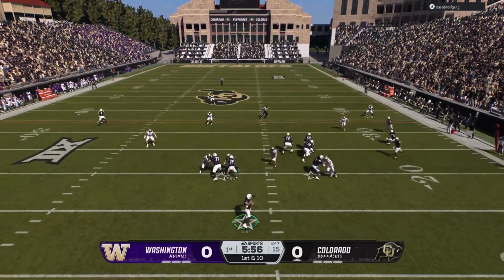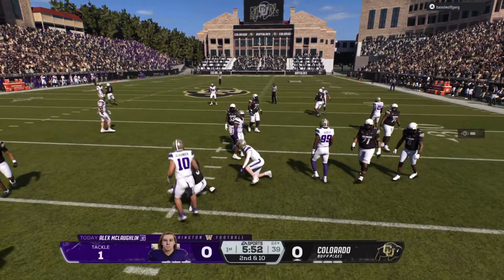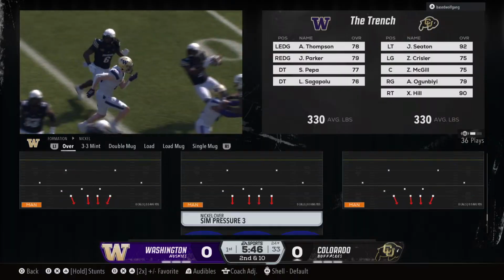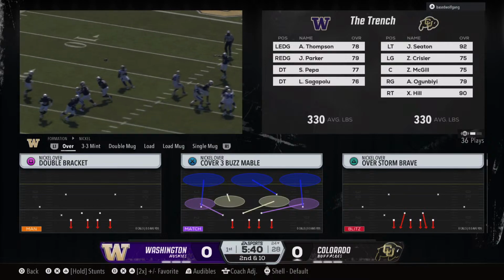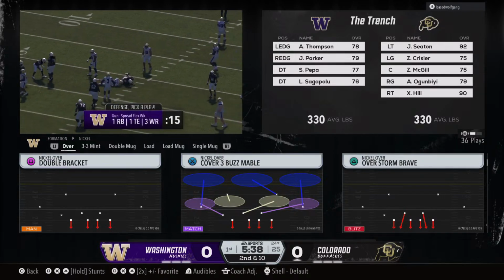Scanning the field, it's Salter. They go to the wide receiver screen, and this one will be stopped for no gain. He was not fooled on that one. You know, a lot of times you want to buy space, and you throw this route really when it's off coverage. But you can tell the cornerback was up, ready to come, pounce on that screen, and get the tackle for a loss.